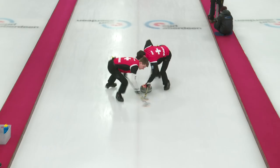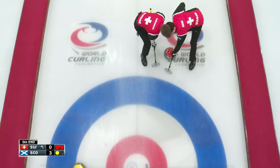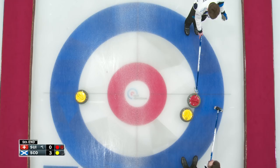Sweepers seem quite happy with the weight. They want to just freeze on top of it with no bounds. Well, actually overcurled a fraction. They could have been sweeping that earlier to hold the line.